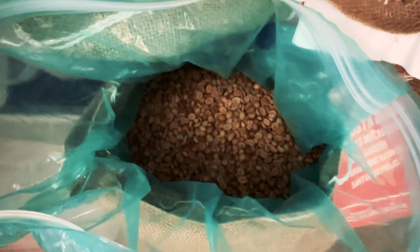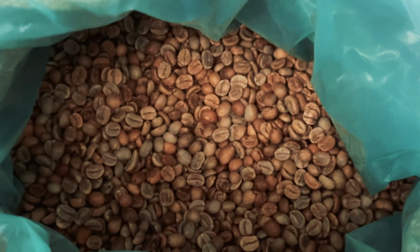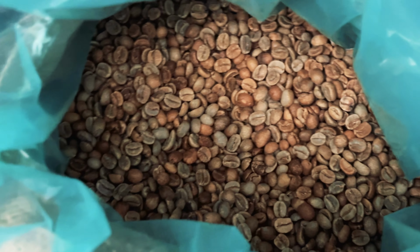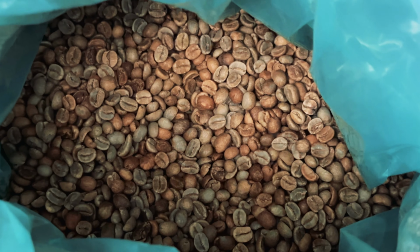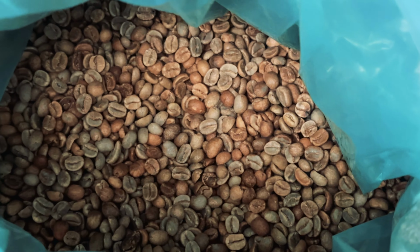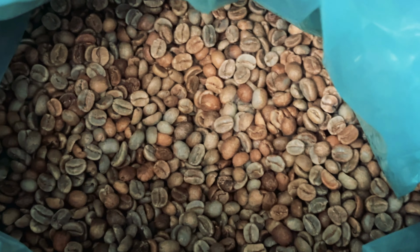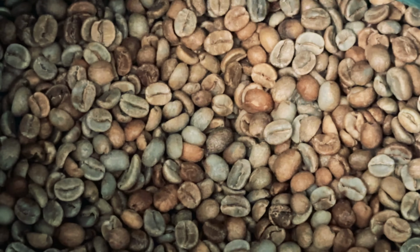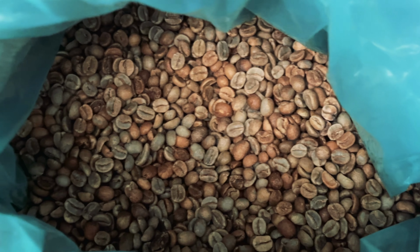All right, check this coffee out. Look at the colors. Look how crazy that looks. This is the Costa Rican Tres Milagros Villa Sarchi Anaerobic Natural Centario Project. Wow. Crazy colors, eh? It's like you put naturals and washed together. Funny. This is the challenge, okay?